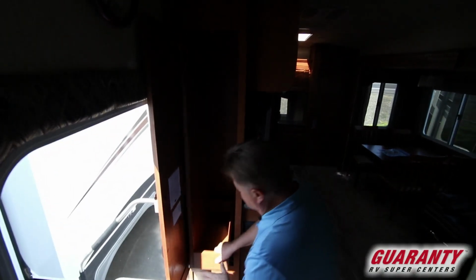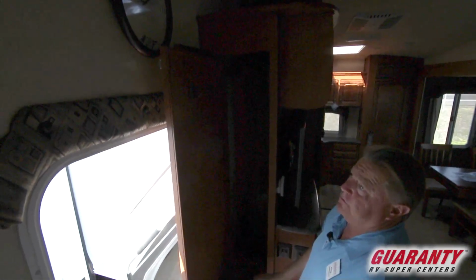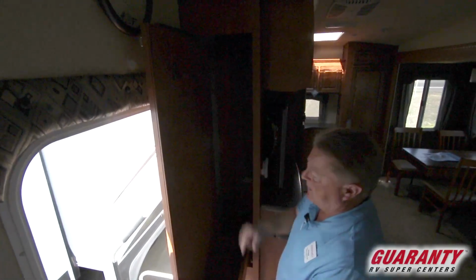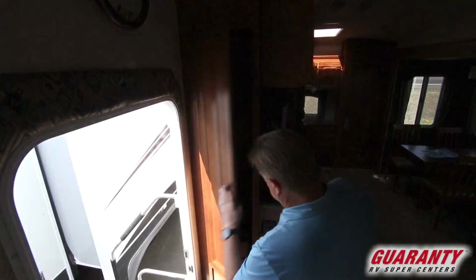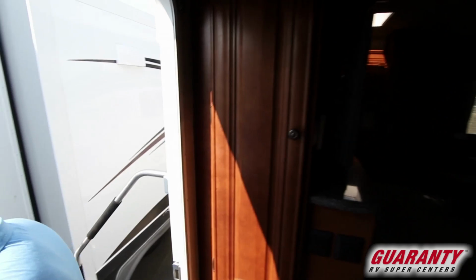Before we go outside, I don't want to forget the slide out for your coats when you walk in at the entry. Hang them up, slide it back in, close the door, out of sight, out of mind. Come on down outside here.